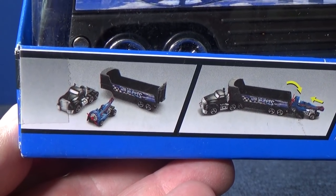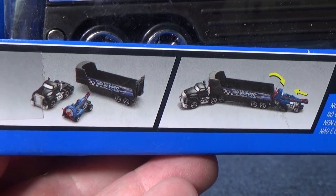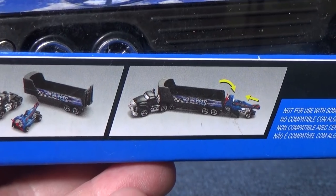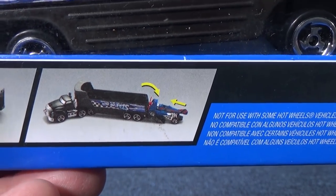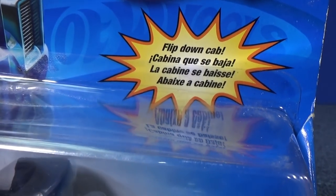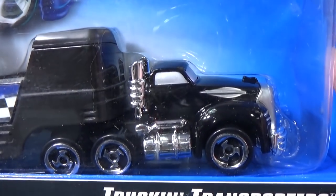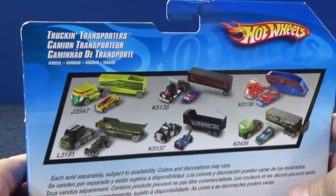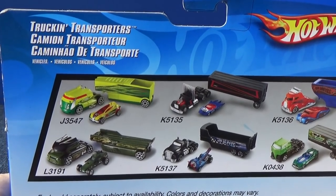Here you have the images. It looks like the cab detaches, and of course, Dogfighter can be driven separately. You have a rear hatch or ramp in the back. This info bubble here says flip down cab. I don't see anything to where it would flip down on the cab, and they don't even show it there. I wonder if they're talking about if they got the wrong package.